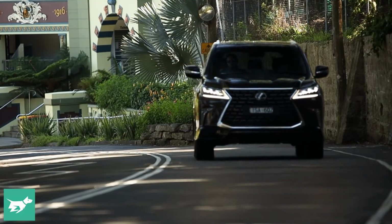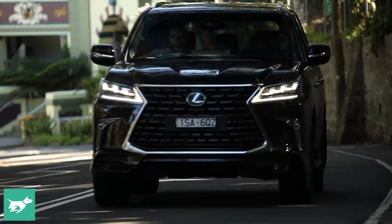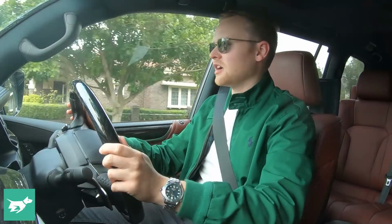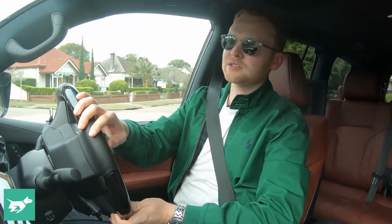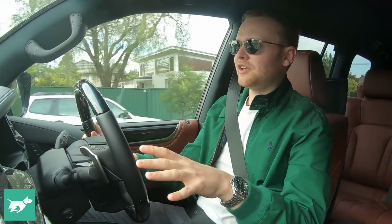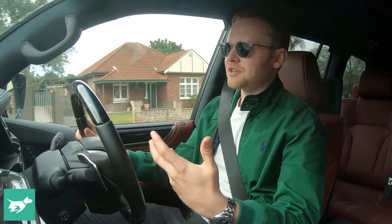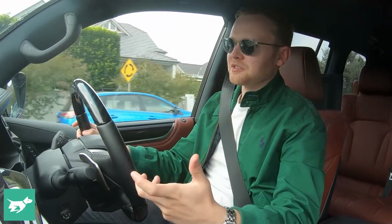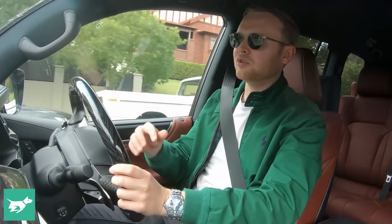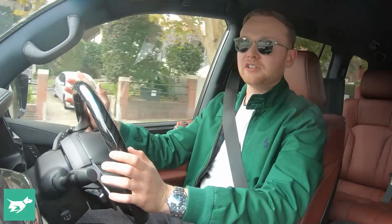This doesn't drive like a truck. It does drive like a very large SUV and like a frame vehicle as well. The body pitches and rolls more than you'll be used to if you currently have something like a Lexus RX, which is fundamentally like a car. It's a unibody vehicle, whereas an LX, like a regular Land Cruiser, is a frame vehicle. There is a separate chassis underneath and then a body sitting on top. So there's more float, more roll, more pitch than in a regular car.